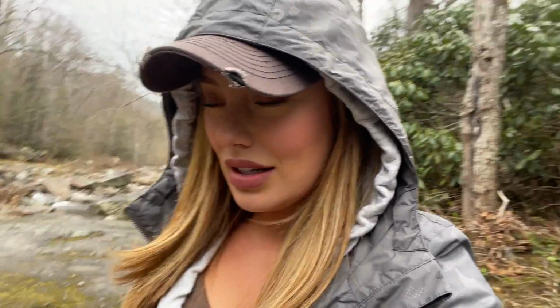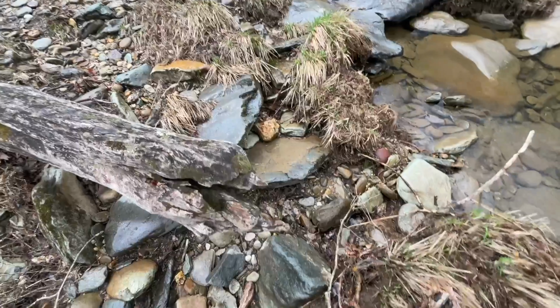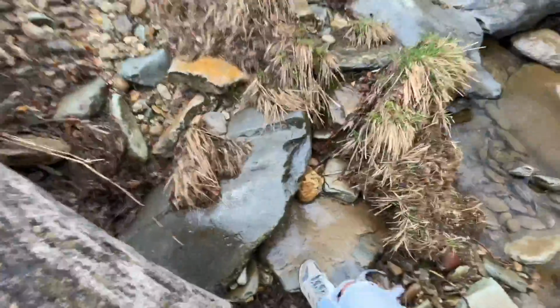These rocks are about to be pretty slippery. We're gonna cross over here to this beautiful hole where we had that monster come off yesterday. See if we can't get him to bite. Here we go.